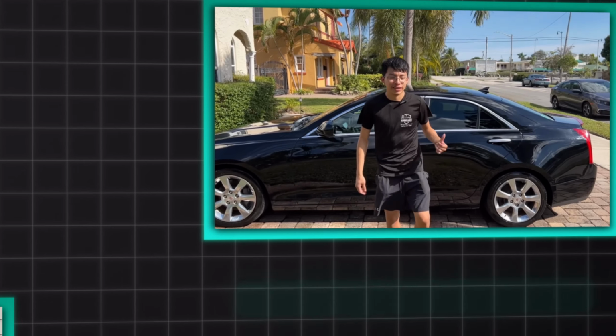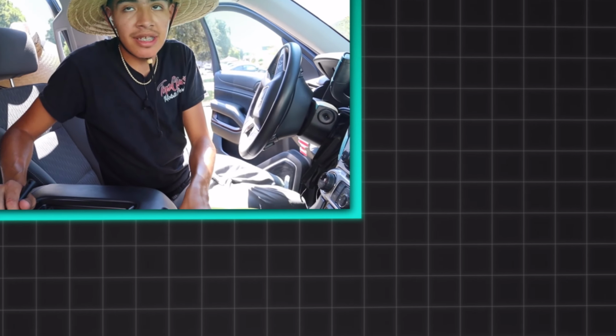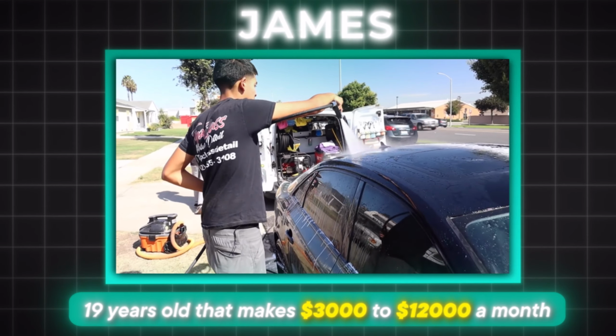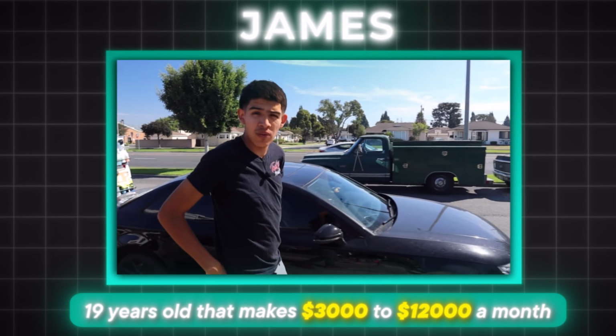Or Randy, who showed himself making $700 in just 5 hours. $700 just for one car. Or James, who at 19 years old, says he makes anywhere from $3,000 to $12,000 per month. How much are you charging for this? For these two, it'll come out to be about probably around $140.